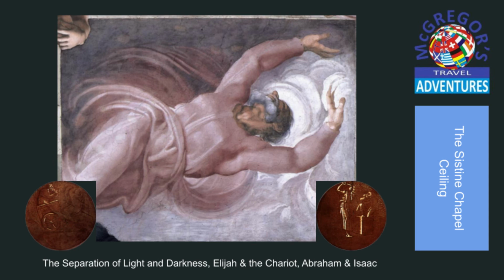In the final panel, it comes down to the basics. God divides the light from darkness. No putti, just a twisting, totally involved creator fighting to separate the primal forces. By the time he painted this scene, Michelangelo knew exactly what he was doing. He painted the entire panel in one day.